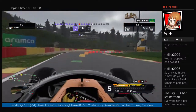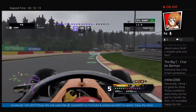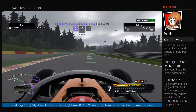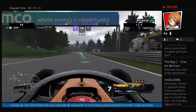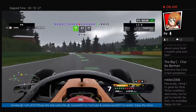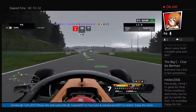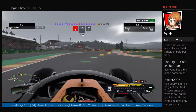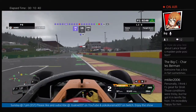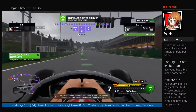Missed out there on turn 9. Well, let's see if Lance can convert it into a win. I'm sure his father's happy now about that. That's looking good. Now let's try for purple.